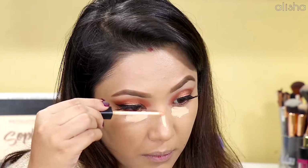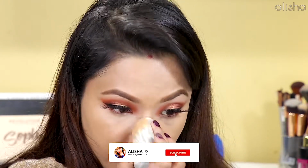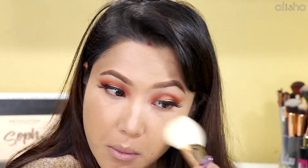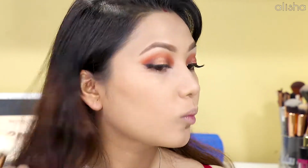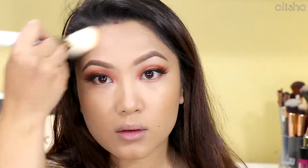And for my concealer, I'm using this Maybelline Fit Me concealer. So I'm applying this into my usual areas that I want to highlight. So after that, I'm setting my face using RCMA No Color Powder. Now I'm bronzing my skin using Physicians Formula Butter Bronzer. The shade is a little bit light for my skin tone.